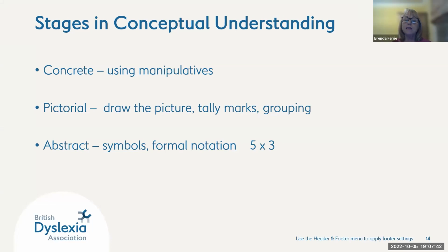And then they need to be able to draw this either with tally marks or groupings or on square paper, so they can actually see that multiplication is an area. Because if you've got 4 lots of 3, it's an area of 12. And then you go into the abstract symbols and formal notation.